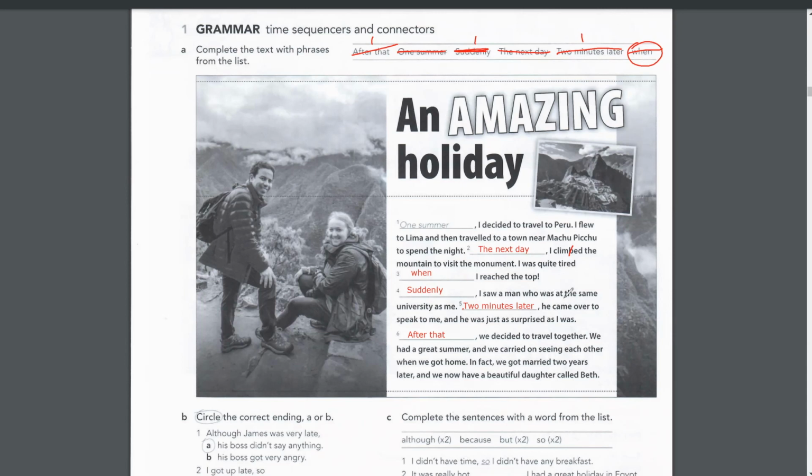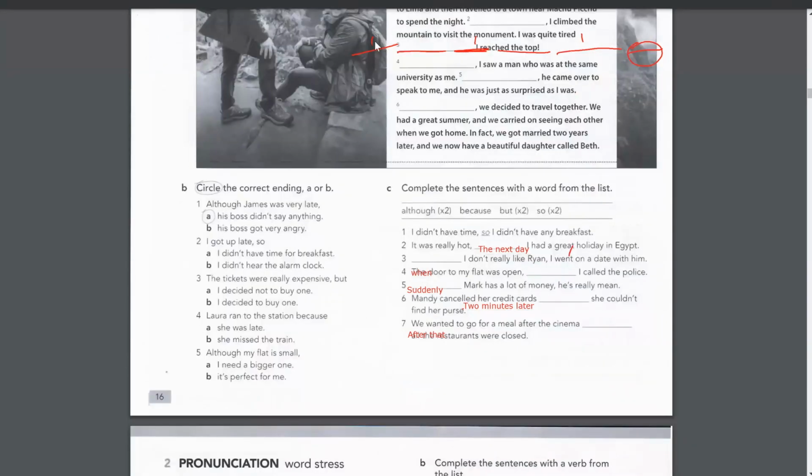I was quite tired when I reached the top. Suddenly, I saw a man who was at the same university as me. 2 minutes later, he came over to speak to me, and he was just as surprised as I was. After that, we decided to travel together. We had a great summer, and we carried on seeing each other when we got home. In fact, we got married 2 years later, and we now have a beautiful daughter called Beth. Great. Now we're going to move to B.